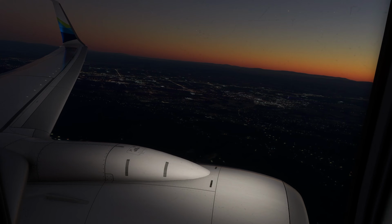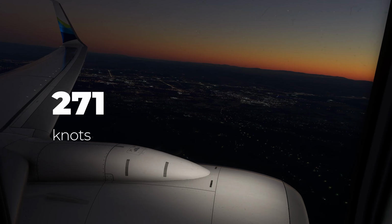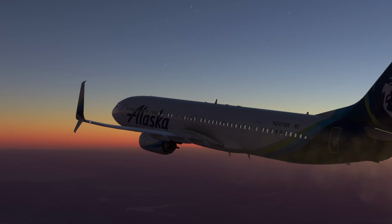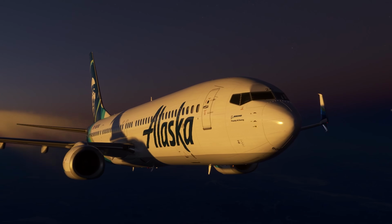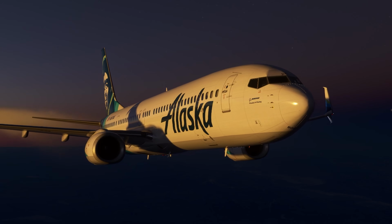The aircraft reached 10,000 feet, and the captain increased speed to 271 knots. The difference between inside and outside air pressure reached 5.7 psi. But normal cruise level pressure difference is around 8.3 psi, so the aircraft was about 2/3 of the way there. And as the aircraft climbed through 16,000 feet, something unexpected happened.